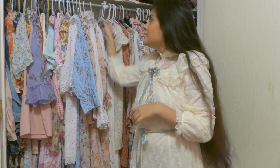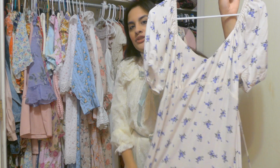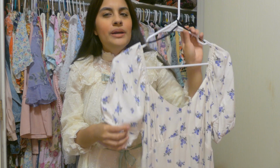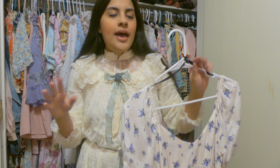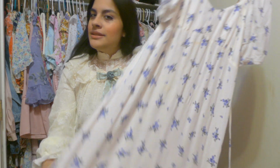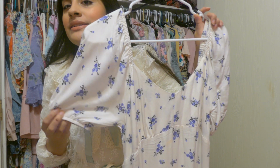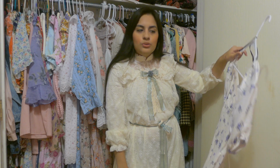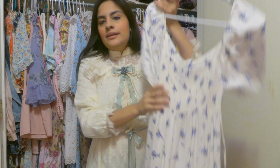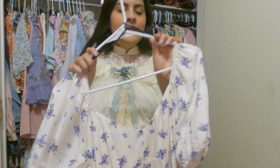So I have two things that I got from Forever 21, and the first one is this dress that when I saw it, it reminded me of something that Reformation would make. You know, those really feminine, effortless dresses that they make. I just think they're so pretty, and I saw this and it kind of gave me that vibe. It's this dress with these little puffy sleeves, and it's white with blue florals, and it has ruffles on the bottom, and it also has a tie on the back. I just think it's really flattering and really feminine, one of those really easygoing dresses.